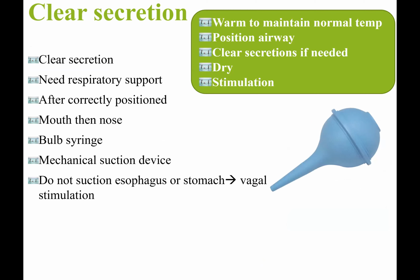No question. So the third in the routine care, we provide clearance of secretions. Clearing secretion only for babies who need respiratory support. You do not need to clean the upper airway. You don't need to do suction. Suction causes trauma. Suction causes bradycardia. And suction takes important nutrition from the baby. Even if it's junk and blood, it's a good nutrition. You don't need to take it out.